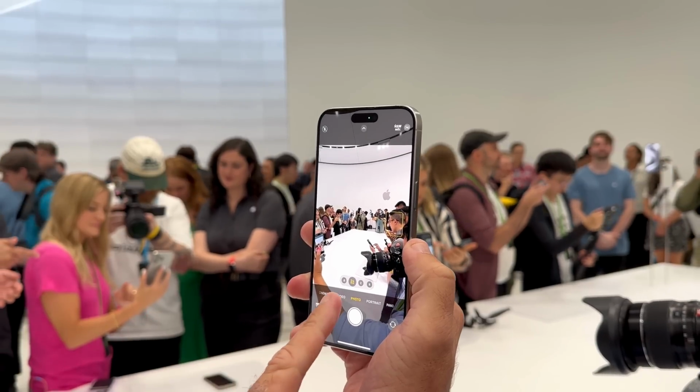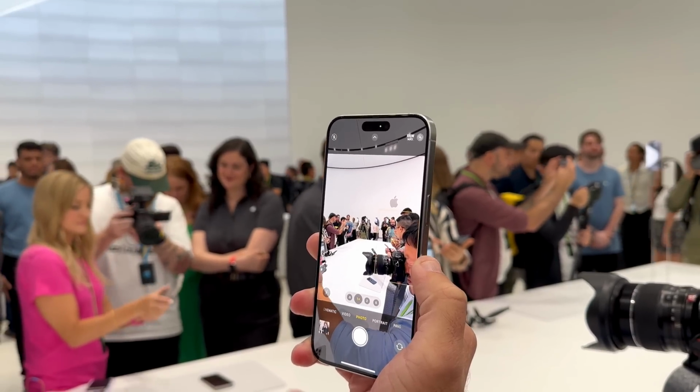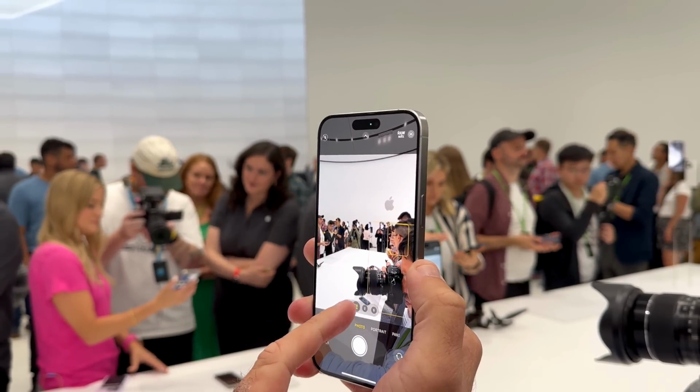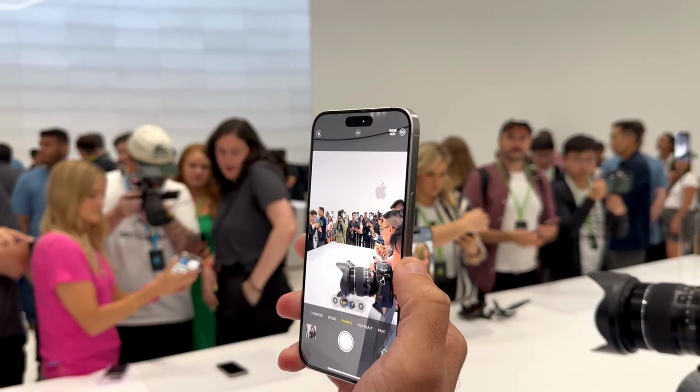But some of the things that you do get with this new camera array is we do get a larger sensor for that 48 megapixel camera, which is great. So more light, better f-stop. Basically, you're going to be able to allow more light in to give you crisper shots in more environments and have less variability overall. So always a welcome addition to have a bigger sensor for that 48 megapixel shooter.